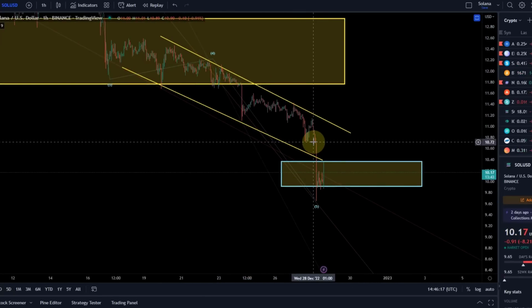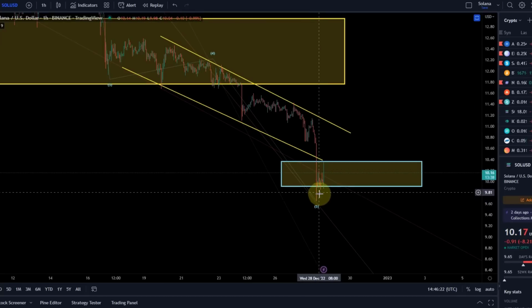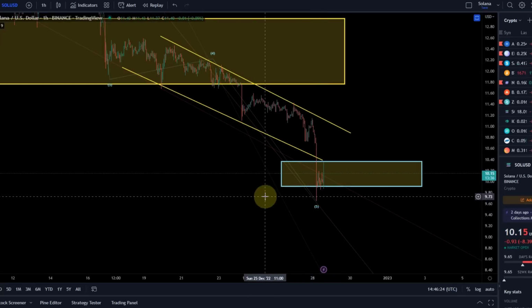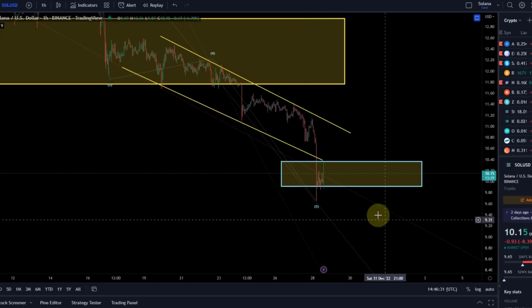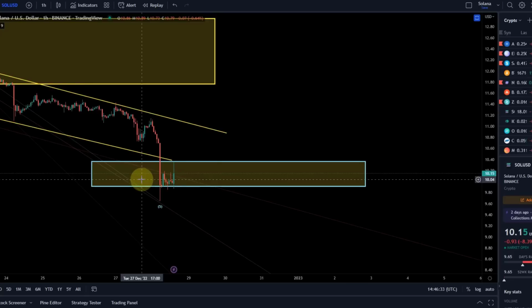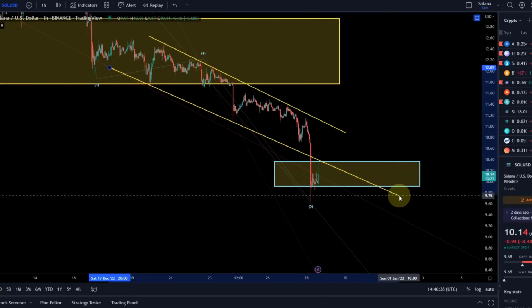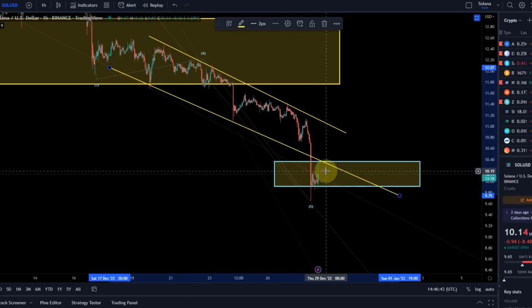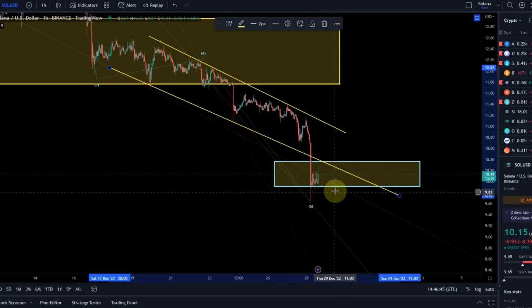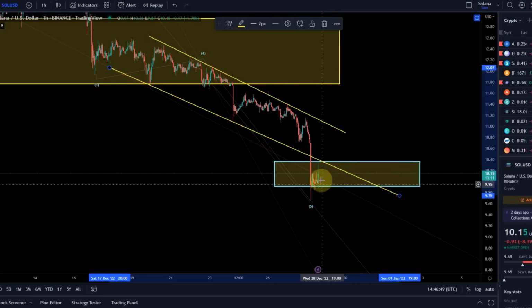The problem is when you end a correction with such a strong move down, it typically is not sufficient. You don't normally end corrections with a wick like that, which is so impulsive to the downside. So I'm skeptical. We could certainly see some temporary upside, in the first instance a retest of the channel, which we are doing right now. If that retest is successful, it will probably quite quickly go down and continue with a break below $9.90. I think this will be pretty much confirmed.